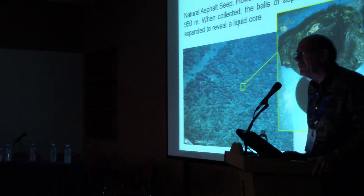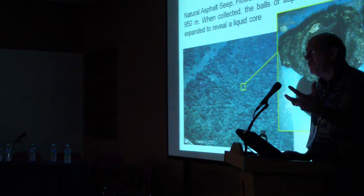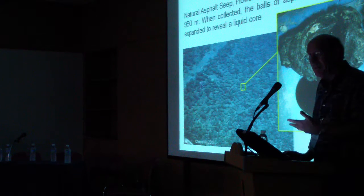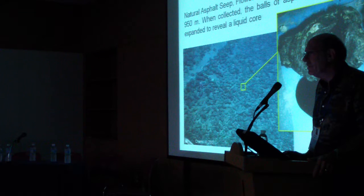Let me show you a couple of examples of these seeps. These may appear to you as kind of boulders or cobbles on the bottom. They're in fact on the deep slope below the Flower Garden National Marine Sanctuary. It's a coral reef area in the northwestern Gulf of Mexico. These are quite deep, 950 meters. It's off the continental slope, and it looks like a series of boulders. And it surprised the video guys when they first saw this from an ROV.